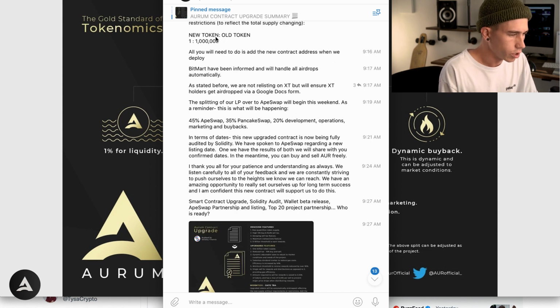So this says new token, old token, 1 to 1 million. So for every 1 million tokens you have, it's going to equal 1 token from here on out after the migration. All you will need to do is add the new contract address when we deploy. So it's super easy, and they're doing all of the work on their end, which is great. Bitmart has been informed and will handle all airdrops automatically. As stated before, we are not relisting on XT, but will ensure XT holders get airdropped via Google Docs form.